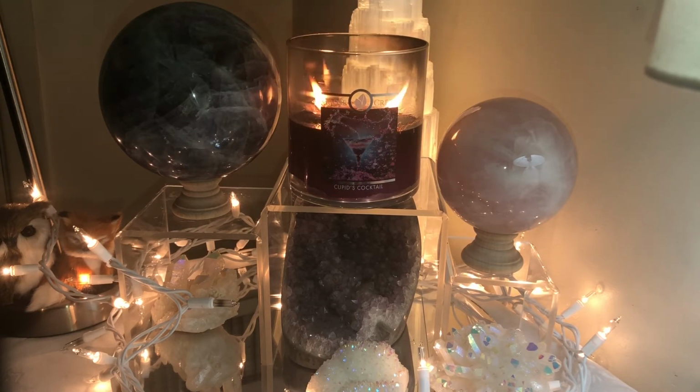Now I do know that they haven't brought this one back, so it isn't available to buy through the Goose Creek website. There may be some sellers out there on Mercari or eBay or something, but I've been burning it. I wanted to talk about it just in case they wanted to perhaps use this recipe and package it as another iteration of theirs, as they tend to do there at Goose Creek. And I haven't burned the Valentine's Day candles that I got from them last year.